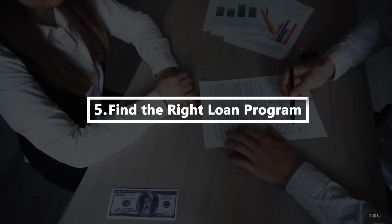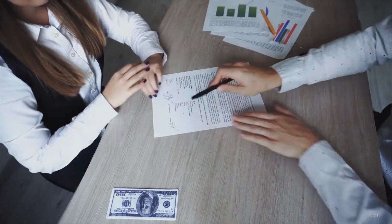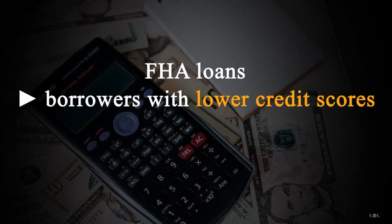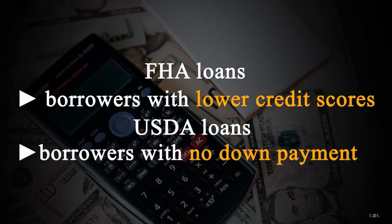Number 5, find the right loan program. The right loan program should line up with your specific needs. For example, FHA loans work well for borrowers with low credit scores, and USDA loans are perfect for borrowers with no down payment. If you don't need this kind of help, you might save money with a conventional loan. Information is power. So understanding the home loan options that are available to you is important.